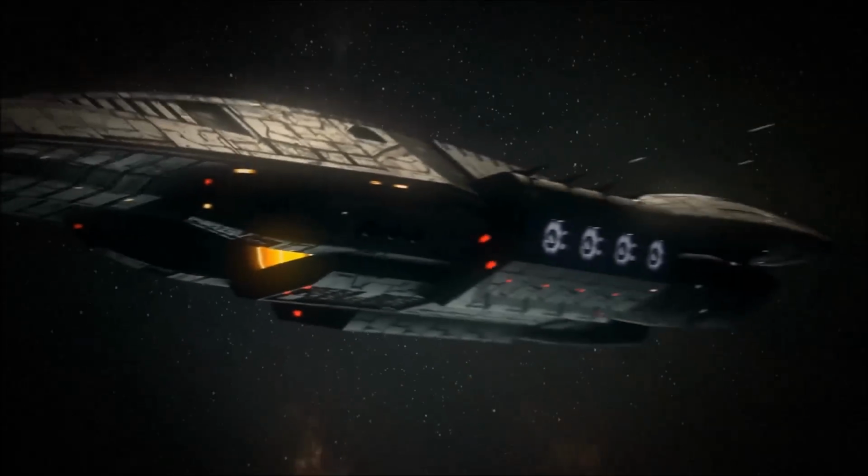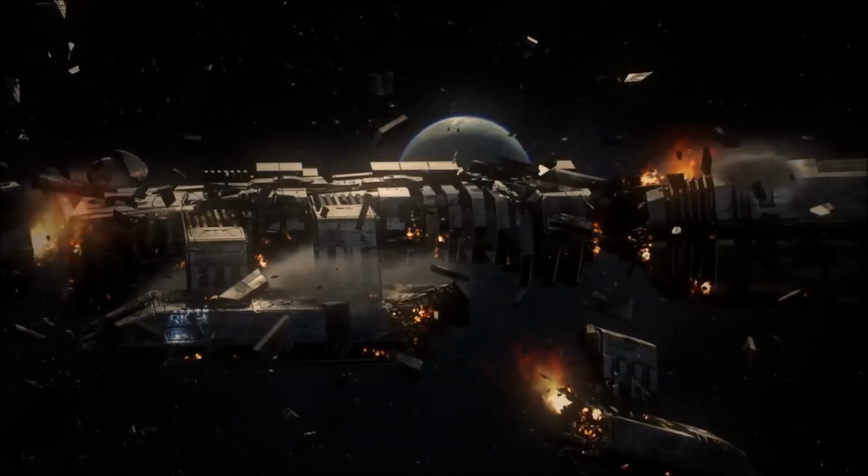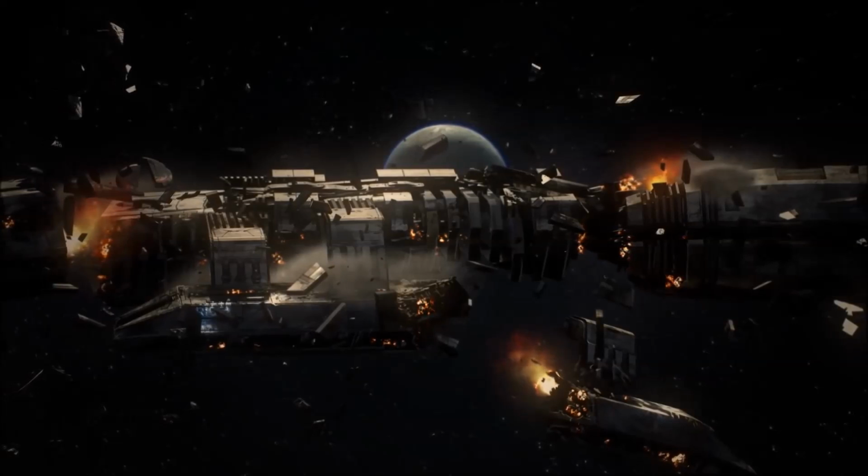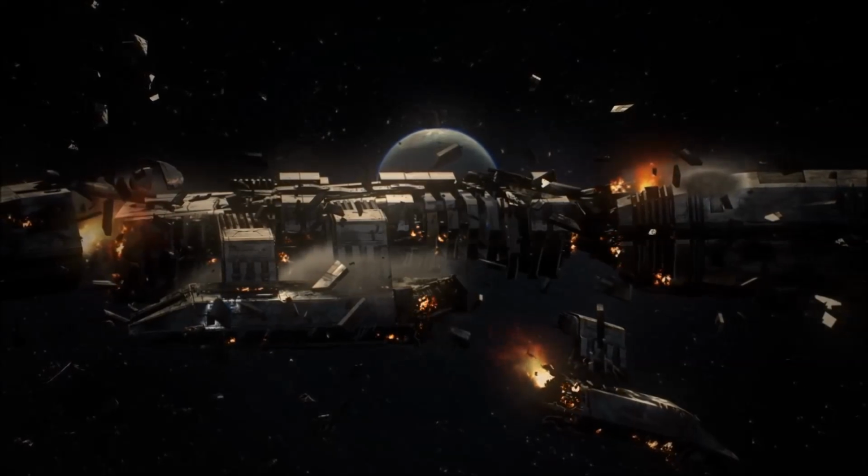I myself am very excited for the game. I can't wait to finally get a close look at the stories and battles of the First Cylon War, and I'm tremendously grateful to have the chance to help flesh out its new ship designs in this miniseries.